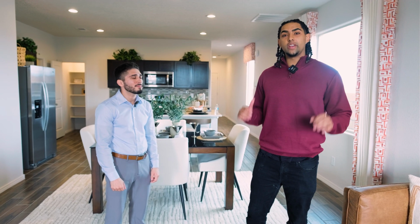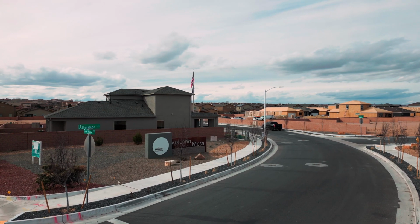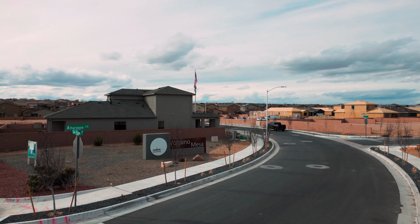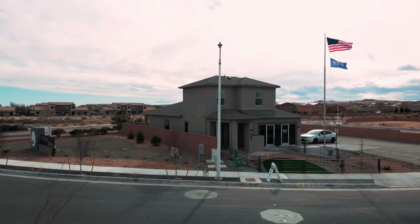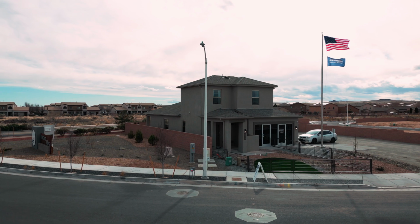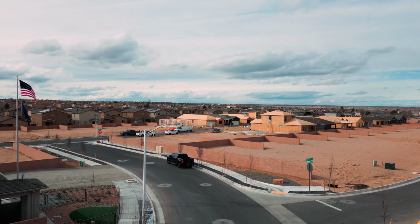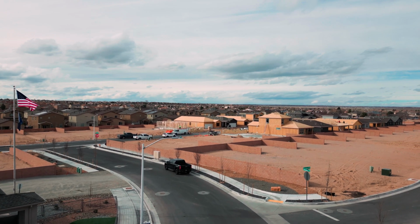Let's go. All right guys, I want to introduce you guys to the sales rep here at the Volcano Mesa. How you doing, man? Good. My name is Lawrence. Thanks for stopping by, Chris. So tell us what's going on with this community and what's all the hype about this one right here. Awesome. So yeah, Volcano Mesa is one of our newest communities. It just opened up a few weeks ago. We're here in Ventana Ranch off Paseo and Universe. And for a brand new home up here, we'll be starting around $379,990 out the door. And we have a lot of great incentives going on as well.